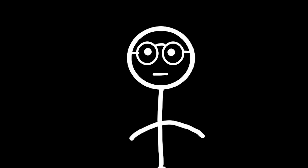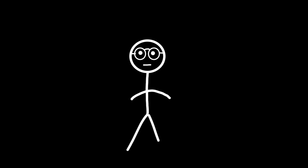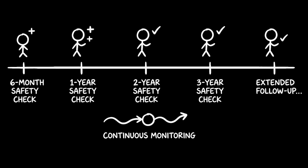Despite the record-breaking efficacy numbers, massive trial averages never guarantee seamless success in the real world. Tolerability remains the ultimate efficacy limiter. As noted in GoodRx and the NEJM Phase 2 data, gastrointestinal side effects like nausea, vomiting, and diarrhea frequently forced dose reductions or complete discontinuation in some patients. In addition, resting heart rates in some patients increased due to their doses, which raises serious concerns about cardiometabolic health. These concerns require patients to do longer-term follow-ups to ensure there are not significant effects on one's cardiovascular health.